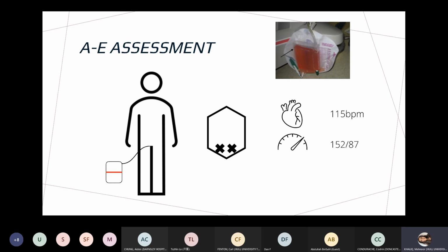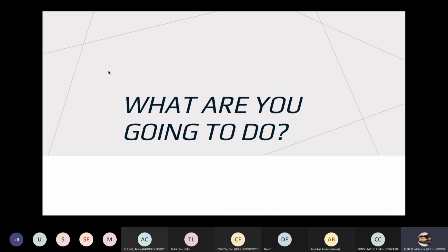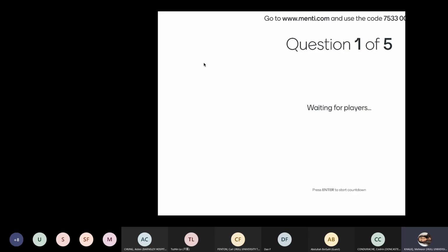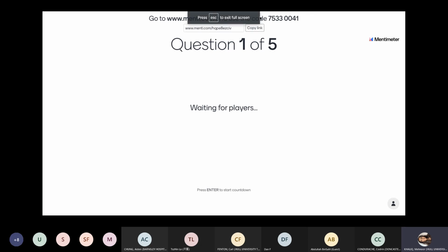So with that information, what investigations and management do you think are appropriate for this patient? We're going to go back to the Mentimeter, and you're going to need to put in a new code, which is at the top of the screen here. I'll give you a minute to do that.